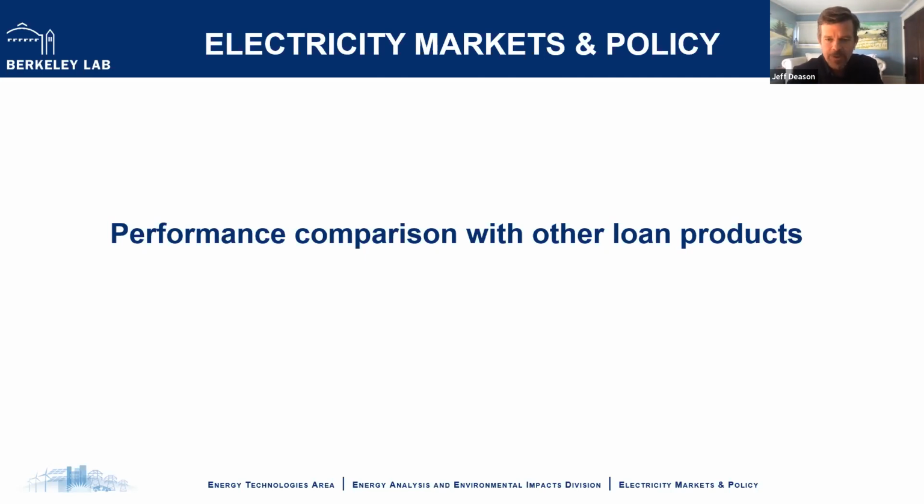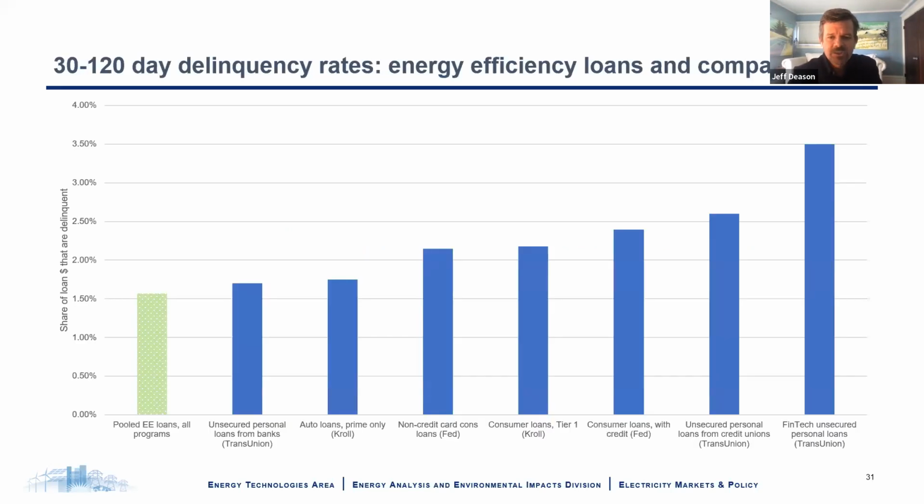The next slide compares the 30 to 120 day delinquency rates we observe in our efficiency loans with the delinquency rates from various auto and consumer loan indices that we were able to access. And in the interest of time, I'm not going to review all of these indices in detail. Our forthcoming report will do so.